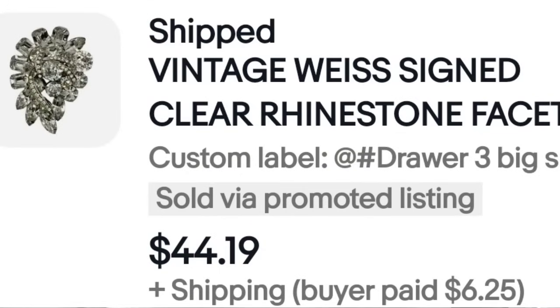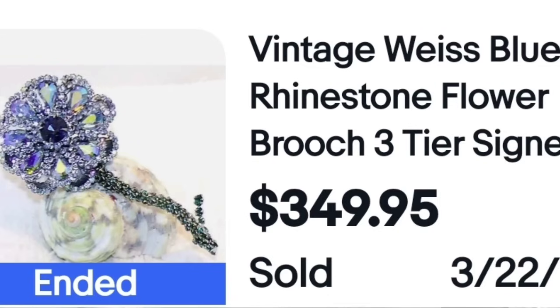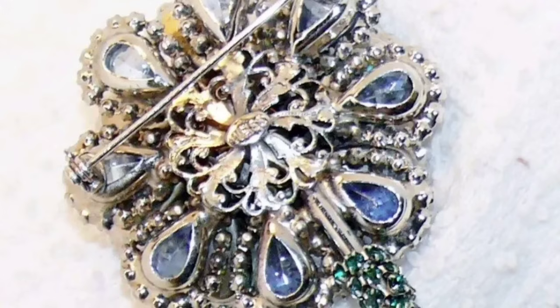Next is a Weiss. Dalton is waving hello back there. Next is a Weiss pin, and I actually just shipped out a Weiss pin today. Mine unfortunately did not sell for $350. Mine sold for $50, but I only paid $5, so it was still a good profit. So this vintage Weiss is blue rhinestone. It says 3 tiers, so it's multi-level, and you can see here on the back with Weiss on this one as well as the one that I shipped out today. It is in an oval shape right in the middle of the back of the pin. Very, very easy to identify. I'm going to show you some that are very similar to this that I picked up while I was up in Pennsylvania.